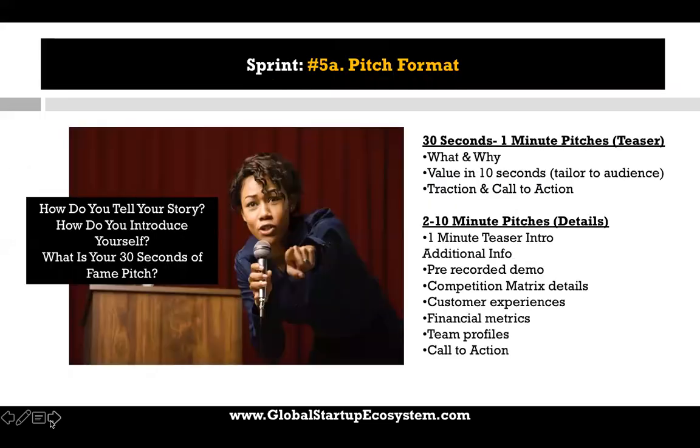So let's talk about the pitch format. Usually when it comes to pitching, you're telling someone your story. How do you introduce yourself? How do you introduce your company? You don't need a lot of time to express yourself. As a matter of fact, if you can't express what your company does in a limited amount of time, you're pretty much still figuring it out. And people can see it as clear as day when others are still lost in translation in terms of describing what they do.